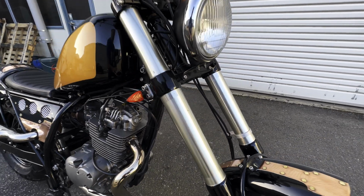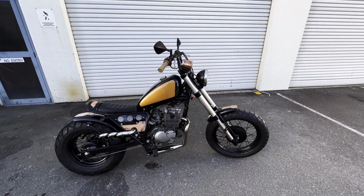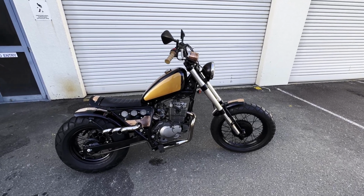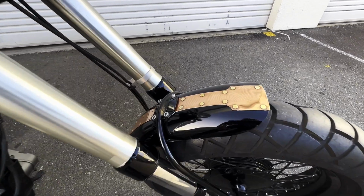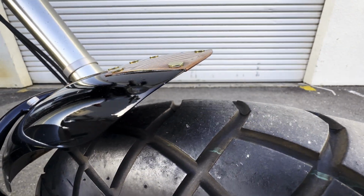So these things here could be classed as overkill, but I think with the beefed up tank and the fat tires, it's kind of adding to the overall look of the bike and the overall stance. Front guard is custom, once again, wonderful metalwork there. Looks like it's riveted on. If we can get under there, can we? Not really with this camera.